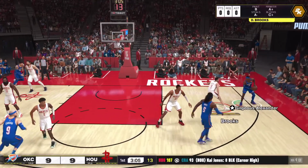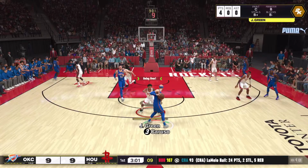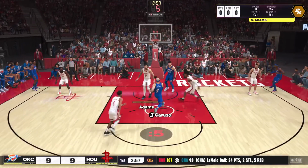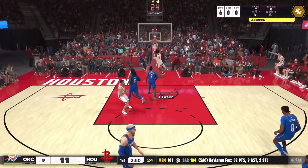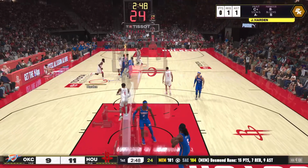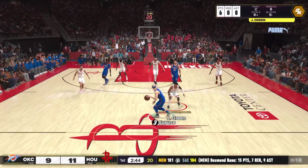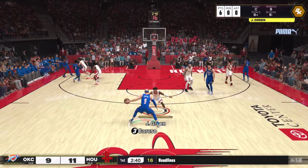Houston making a switch here. Adams checked in. Now, here's Gilgeous-Alexander. Caruso up top, guarded by Green. It's stolen by Green. And now it's Green running. He can go all the way. And it's Green with the jam. Explosive energy from Green off the steal. Running the floor like no one can stop him from getting to his shot. Green against Caruso.